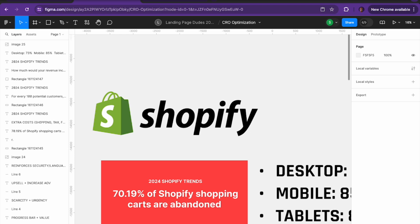According to Shopify, in their 2024 trend, over 70% of customers abandon in the cart. That's why it's important to focus on cart optimization and turn those losses into gains.